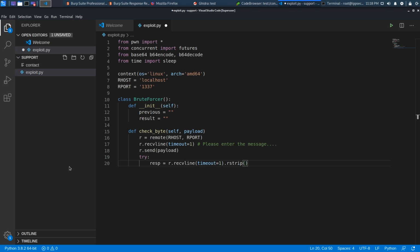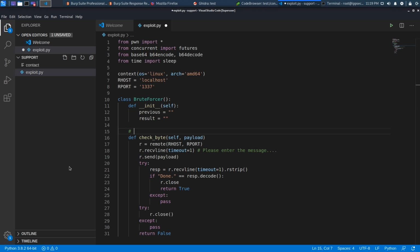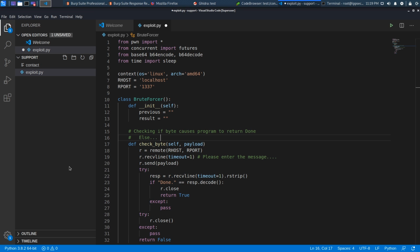And then we don't want any carriage returns. And say if done is equal to response, and it's probably going to be a byte because it's Python 3, r.close and return true. And then except pass, and we'll try r.close, except pass, return false. So all check byte is going to be doing is checking if the byte causes the program to return done. Else, the stack canary probably killed us. Let's put that comment one more deep. I guess that looks fine.